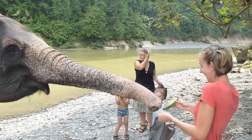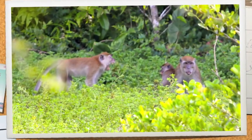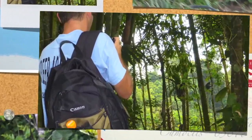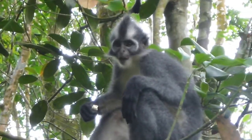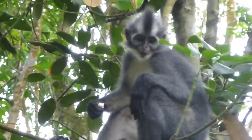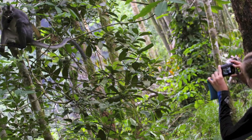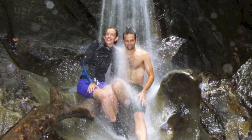On our hike back to the lodge, we saw some more long-tailed macaque, which were still a novelty to us at the time. Then we also saw some Thomas leaf monkeys, which are native to only this part of Sumatra. Apparently these monkeys don't normally let humans get so close to them, but as you can see, well, Liz was actually quite close to them. At one point, Eddie yelled at Liz, "Get back, they're wild!" We finished up our hike with a shower in a waterfall.